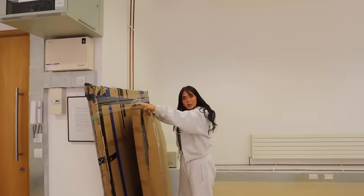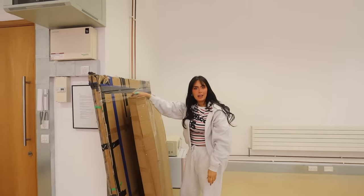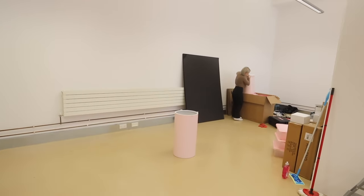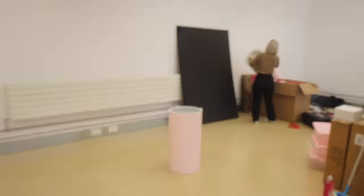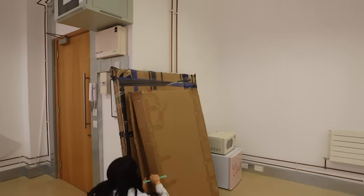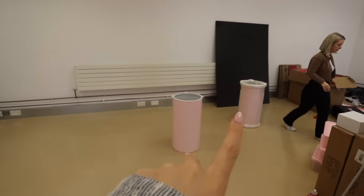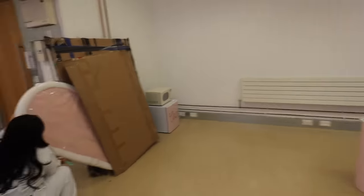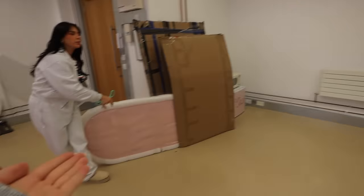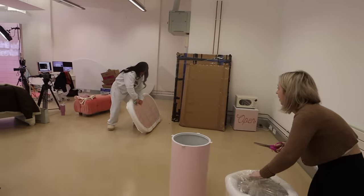So Sophia, how long have we waited for this table? A year. It was May. These are the legs. We've had these legs for a while. So basically, we've been waiting for the tabletop. The legs arrived ages ago, straight away, and then this just never turned up. But it's finally turned up. This matches with that, right? Yeah, this is perfect.